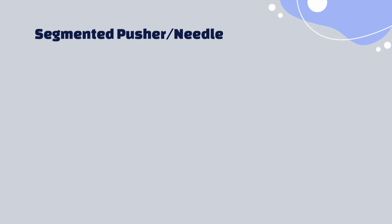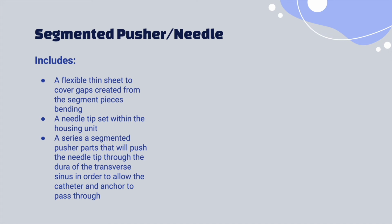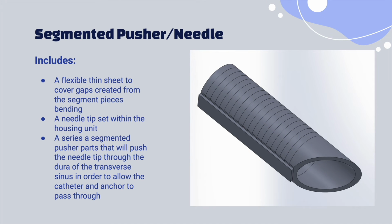Arguably the most important part of this entire system will be the segmented pusher/needle. We designed this with the tip of the needle resting within the housing unit and having a series of segmented pusher pieces wrapped in a thin metal sheath pushing the needle upward, piercing the dura of the transverse sinus.